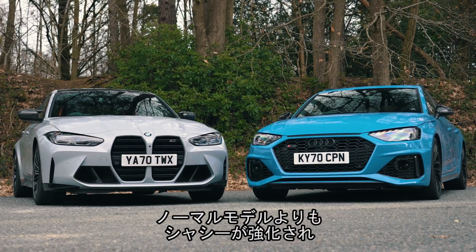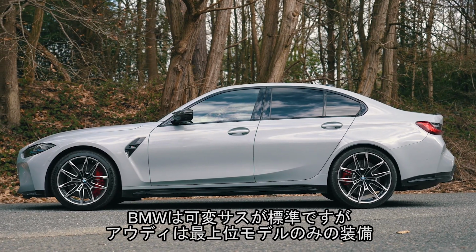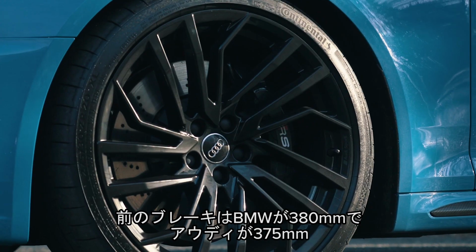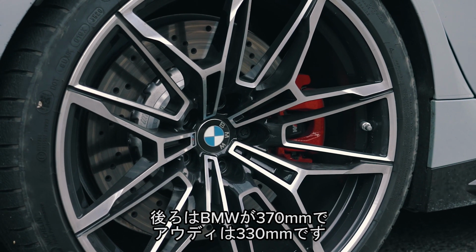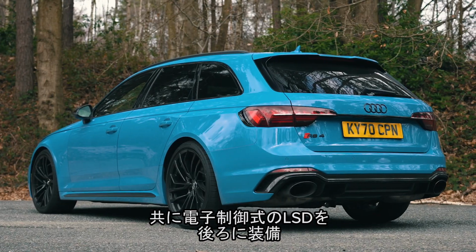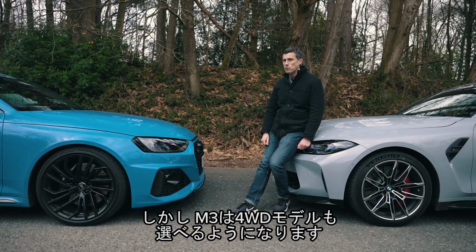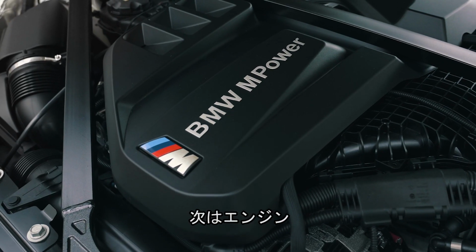Both of these two have chassis upgrades over the standard cars. So they've both got lowered stiffened sport suspension. The only difference is that the BMW comes with adaptive dampers as standard, and you only get adaptive dampers on the RS4 if you have the range-topping Four-Sprung model. They also get uprated brakes, 380mm discs up front on the BMW, 375 on the Audi, though they're both gripped by 6-piston calipers. At the back, 370mm discs on the BMW, 330 on the Audi. Both the cars do have a rear electronically controlled limited slip differential. They also both have automatic gearboxes with 8 speeds and launch control. Big difference between these two cars though is the fact that this is rear-wheel drive and that is all-wheel drive, though you will be able to get an all-wheel drive version of the BMW M3 for the very first time pretty soon.